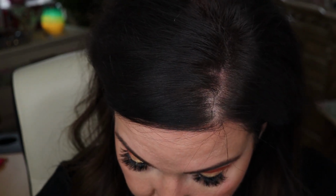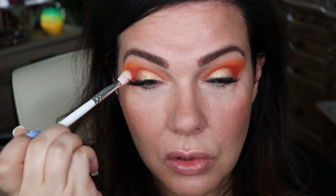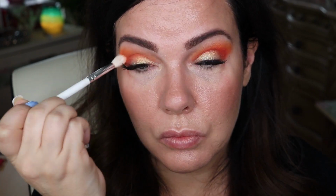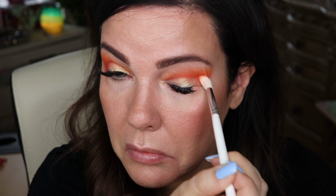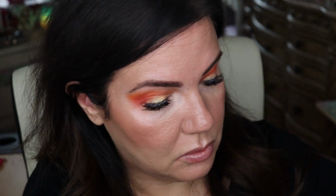And let's see what I want to do next. I'm going to take this clean brush and just buff out the edges here. And that's what we're looking like. I'm going to take this little small brush. I'm going to go into the middle highlighter, and I'm going to use that to highlight my brow bone and my inner corner. Actually, before I do that, I'm just going to, yeah, that should work.